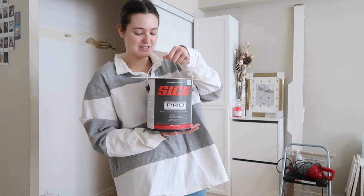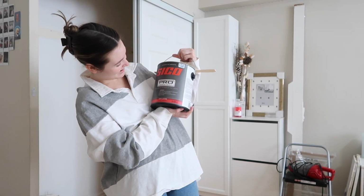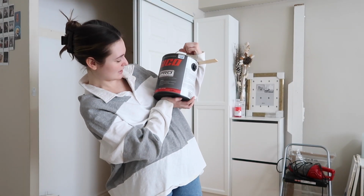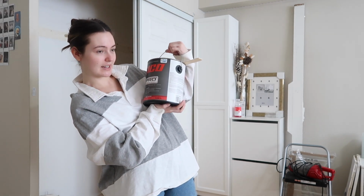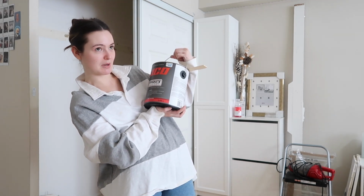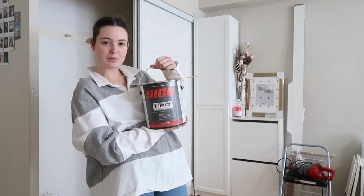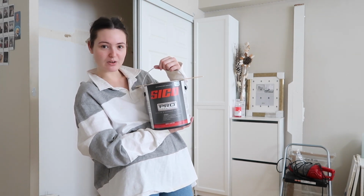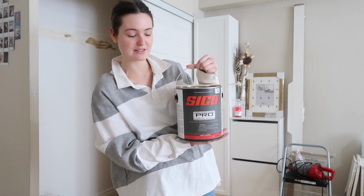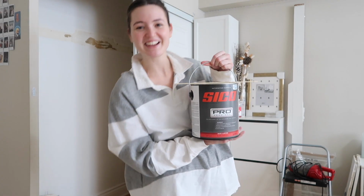So we got the paint. This is the Sipsico Pro, and it's a semi-gloss white latex paint. So it's latex semi-gloss white. That's what my uncle told me to get. So thank you, Uncle Mino, if you're watching this, thank you so much for helping me out with all of this stuff. He gave me a whole list of things to get because I am not a professional, he is. So yeah, got some paint.